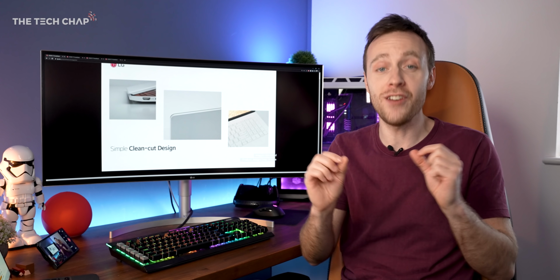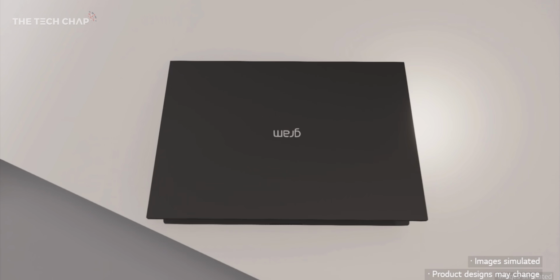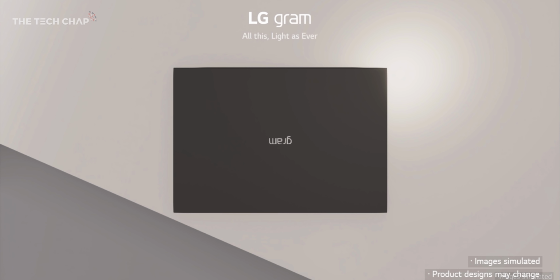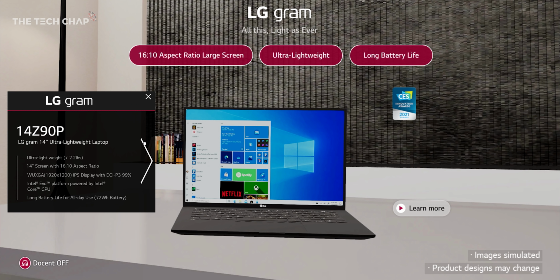So now we're getting officially the world's lightest 16-inch laptop, which is very impressive, although there aren't a ton of other 16-inch laptops, so it's quite a niche category. But considering the LG Gram 17, the big flagship 17-inch, weighs just 1.35 kilograms, the 16 is 1.2 kilograms, and the 14-inch, the smallest one, is just a kilogram.